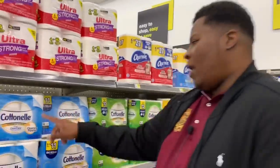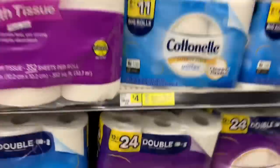All right, you guys, so the next deal we're gonna go over, it's gonna be another Cottonelle deal, okay? It'll be a little bit less, just in case you guys don't wanna do the first one, okay? So here's the second one. You'll grab two of these Cottonelles right here. They're $4 each, okay?